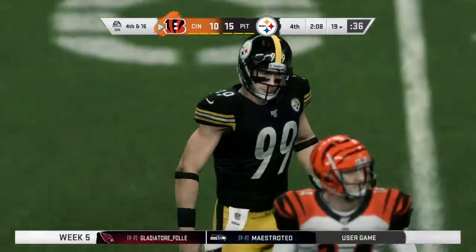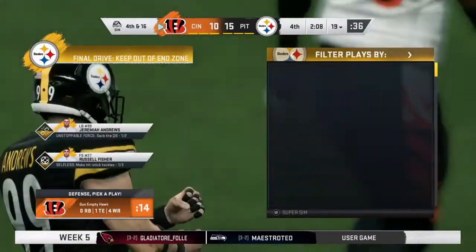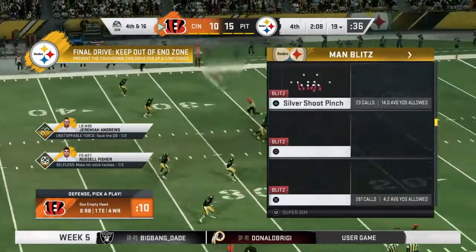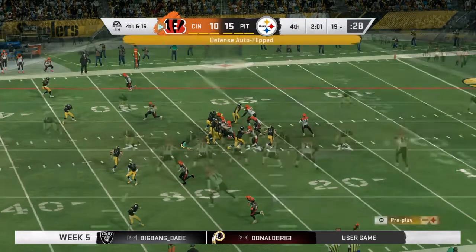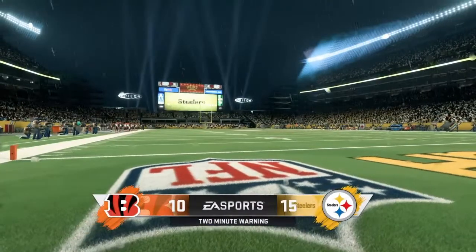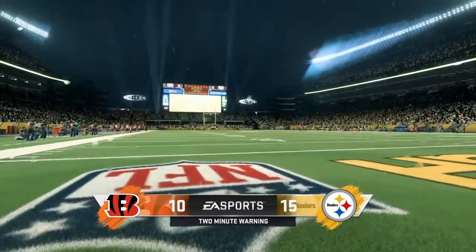4th quarter, down to the final 2 minutes, and we've got a 1-score game.